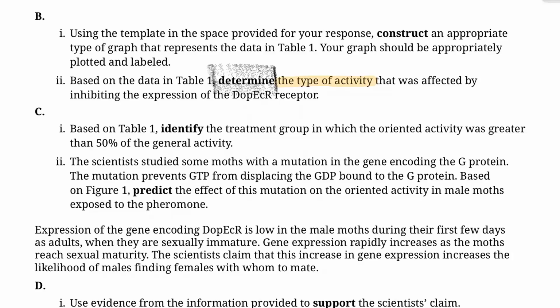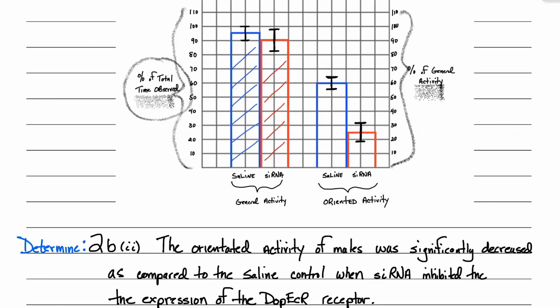Okay, that what type of activity was affected. Well, one was affected and one wasn't. Let's take a look at that in the graph. So if we look at the general activity, where we had the saline, the salt solution, right, that was added to cells, and then we had the siRNA, the regulatory mechanism here to try to eliminate the expression of that gene. We can see because of overlapping error bars, there is no effect. It's the general activity was not affected by giving the group of cells, the moth cells, the siRNA in terms of their general activity.